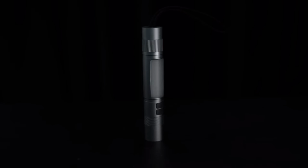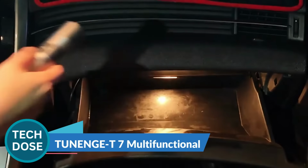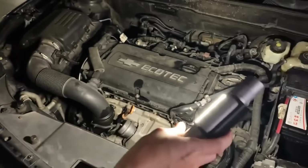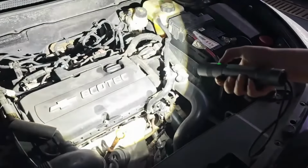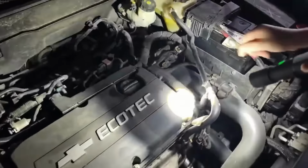The Tune NGT7 is your all-in-one emergency companion designed for any road situation. It's a powerful jump starter, a flashlight, a seatbelt cutter, and a glass breaker, all in one sleek, portable device. With 2,000 amps of peak current, it can jumpstart most cars in seconds, even in extreme cold. It also doubles as a power bank to keep your devices charged on the go. Compact, reliable, life-saving. The T7 is a must-have for every glove box.